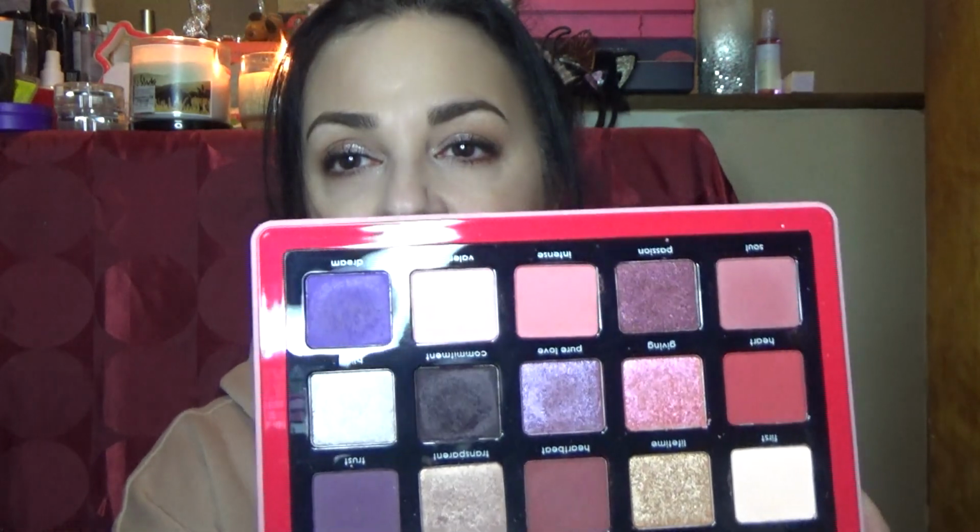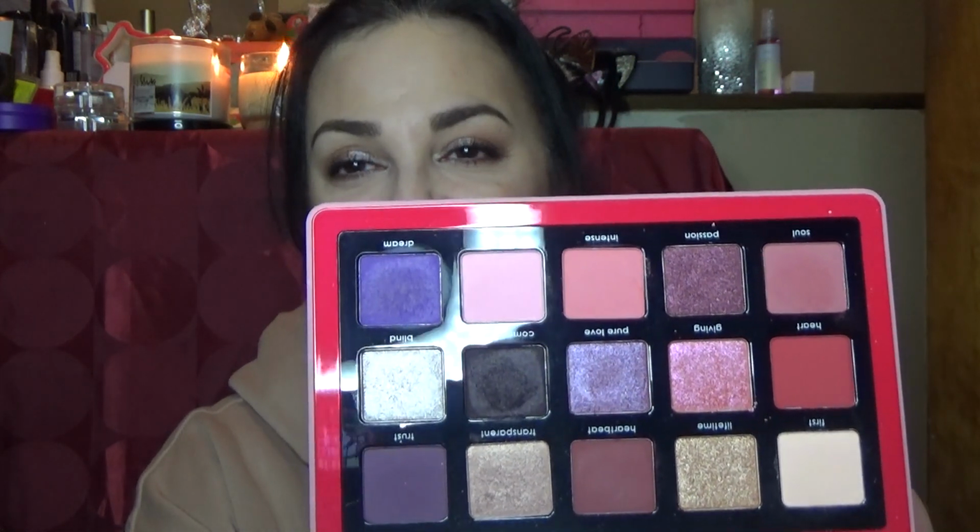Here is the inside. You can see the shadows that I dip into the most. This is one of her midi palettes that are $65, which is a much more reasonable price tag than the $129. Let me just show you my, oh my goodness, it's so soft. You barely need to dip your brush into this. I'll show you some of my favorite colors.